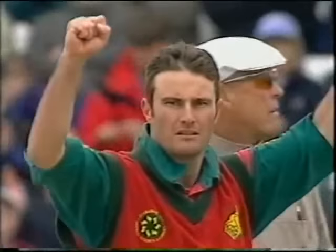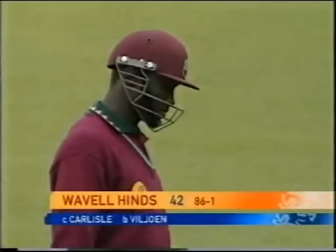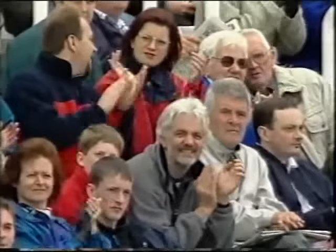Triumphant. Wavell Hines gone for 42. The West Indies are now 86 for one. And a great hand for Brian Lara.